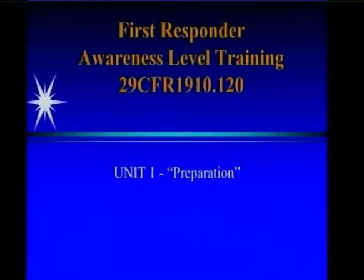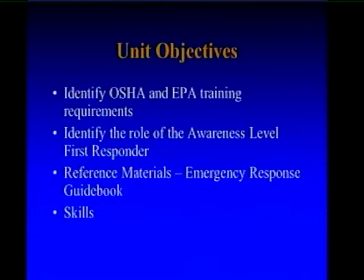For this next part of your training, we're going to go over hazmat awareness for the first responder. We're going to identify some training requirements. We're going to identify your role as an awareness level first responder. We're going to go over your emergency response guidebook.